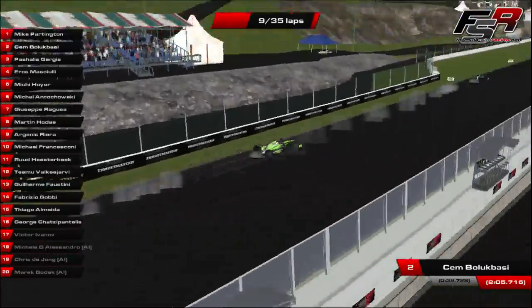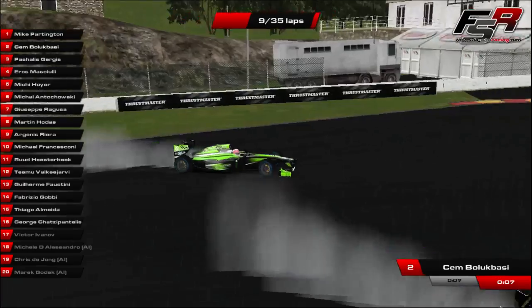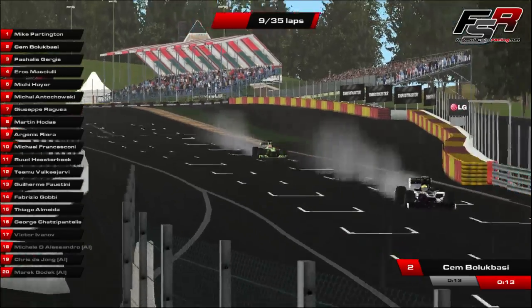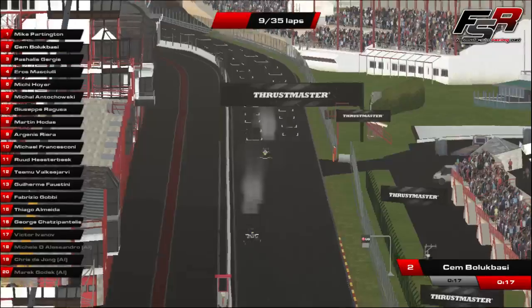Okay, this is getting interesting. That was almost the fastest lap of the race from Partington. He was 300ths of a second off. And, whoa, James, go ahead. I mean, Bolabassi nearly ran into the back of Partington going into turn 1. But yeah, what I was just about to say is it's getting drier.